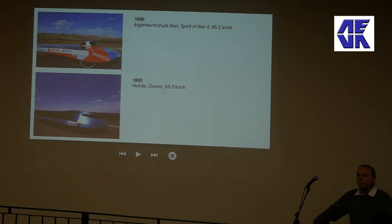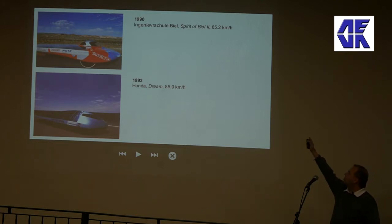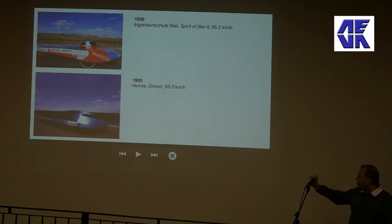In 93, Honda came in with the first Honda Dream, and look at the speeds, right? So 65, and then we're up to 85 kilometres an hour. Now there's some variation in speed every year because they all get different weather every year, but we're up to 85 kilometres an hour with the Honda. So 93 was the year that I started in the World Solar Challenge with the Aurora team, which came out of the Ford team.